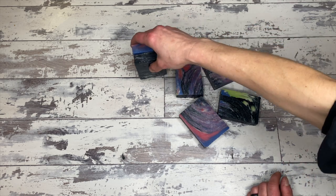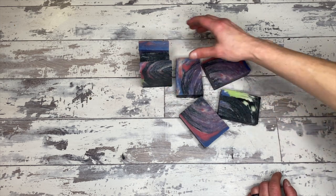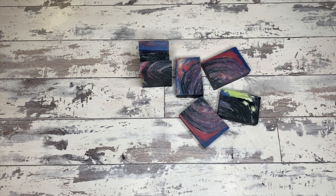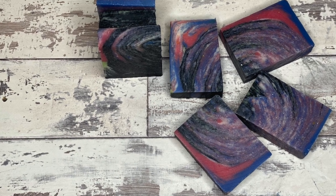That's pretty cool. This is definitely a fun one. I will definitely do it again. The Forever Midnight scent, by the way, is very lovely. It smelled good after saponification. That is day 358, my kiss pour. All in all, that pour was very, very fun and very, very easy too, and it creates a bunch of beautiful soaps, all of them different from each other.